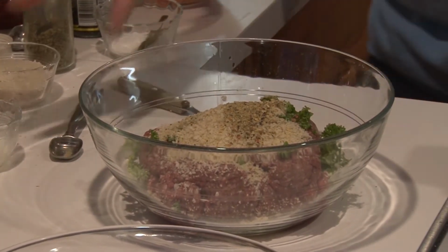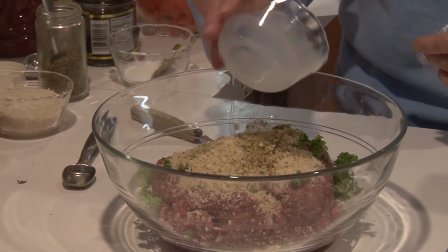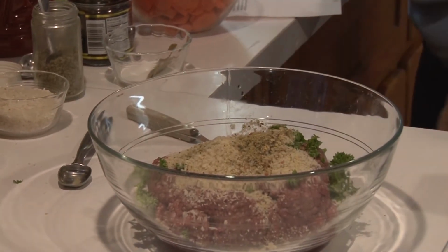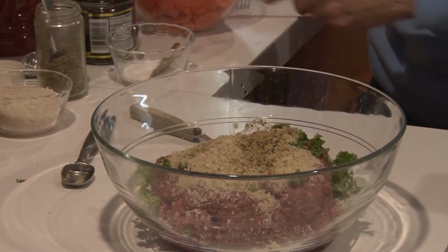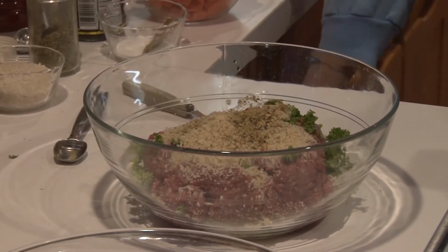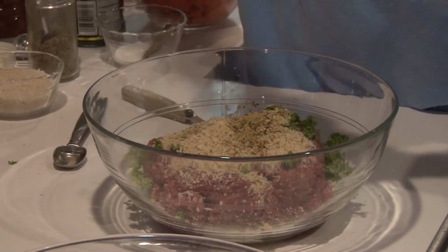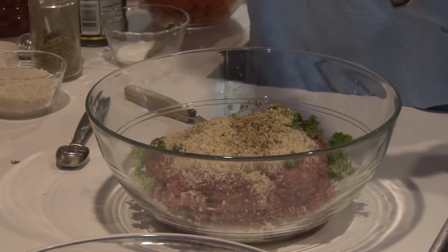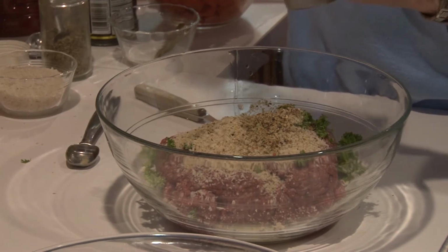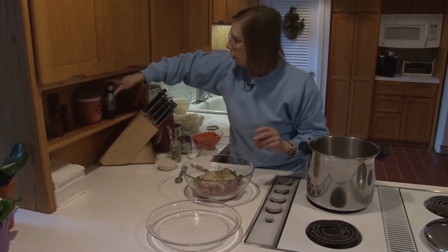I'm also going to add 2 tablespoons of milk. And check my recipe that I've got everything in there that needs to be in there. A little pepper. I'll just put a few grinds in. Again, you can add salt and pepper at the end. And if you've ever made soup and put too much salt in the first place, it's pretty hard to correct. So it's better to undersalt initially.